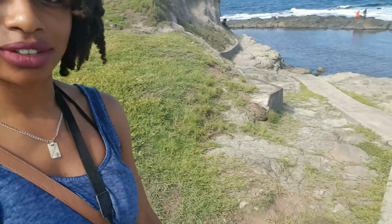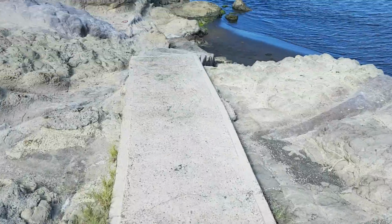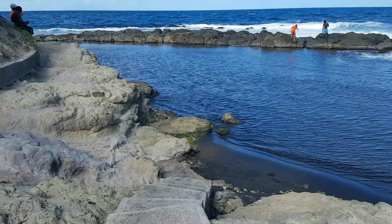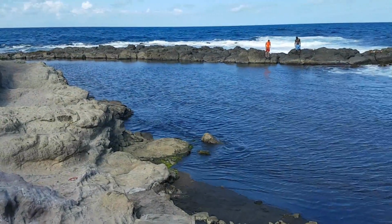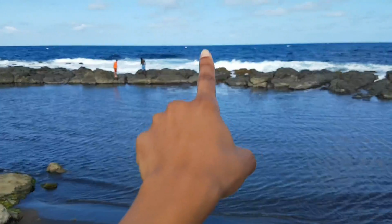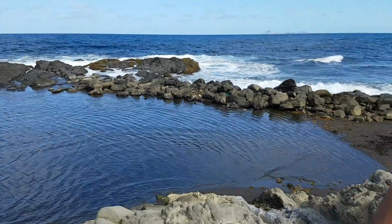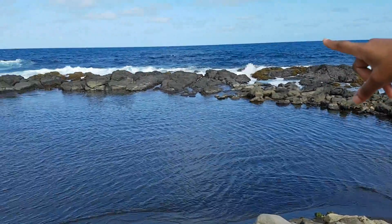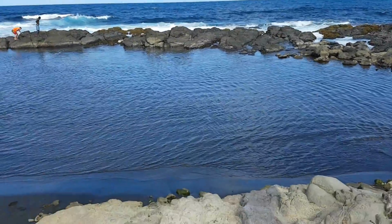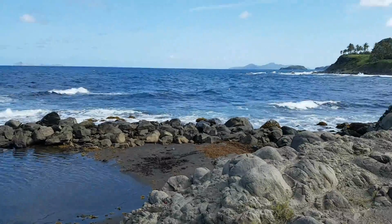And there's like a little road here to follow. So here's the little road. And here's the man-made pond. And you guys can see the water's really rough on the outside. A bit of water coming in through the rocks there. It's nice.